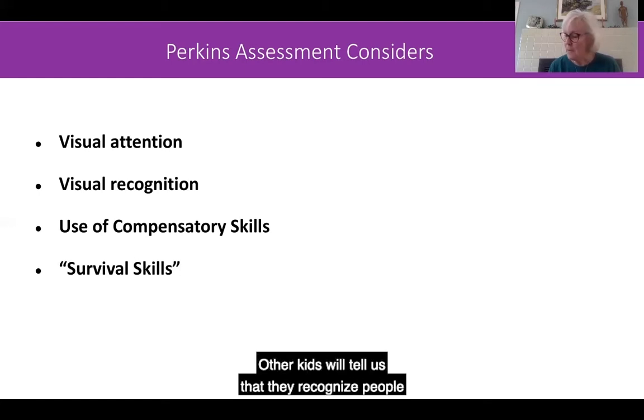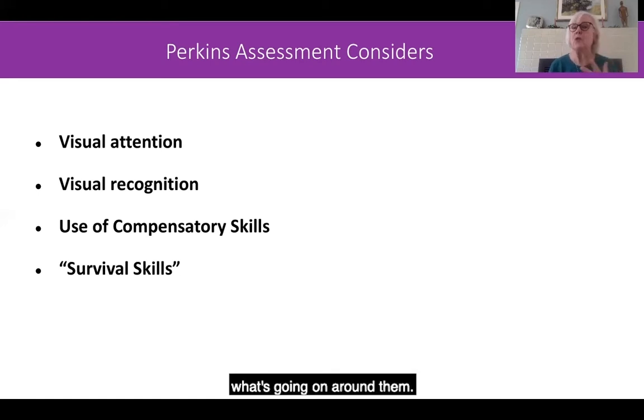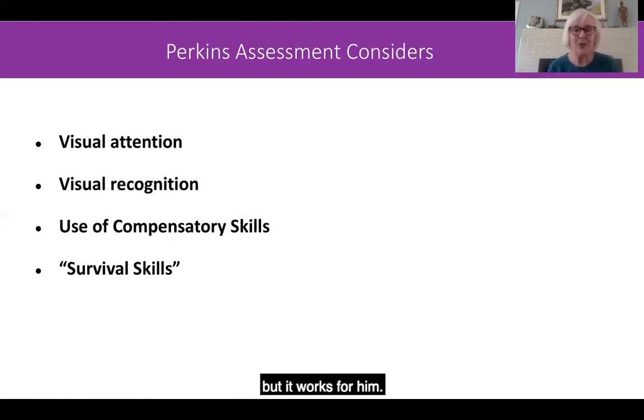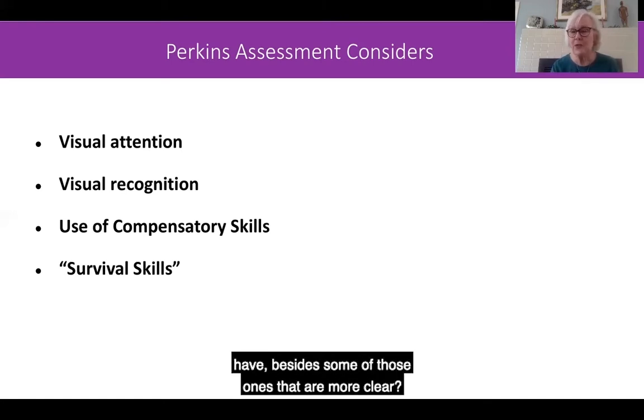It's really masterful. Other kids will tell us that they recognize people by the way that person swings their arms, for instance. That's not anything I had thought about before, but again, it's a survival skill. It's something that they developed to understand what's going on around them. Another mother told us that her child recognizes people by their shoes. No one ever taught this boy to do that, but it works for him. So we want to understand these survival skills. How are the kids coming up with this? What other survival skills do they have besides some of those that are more clear?